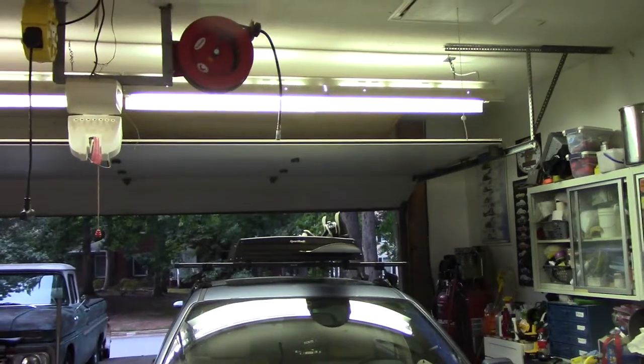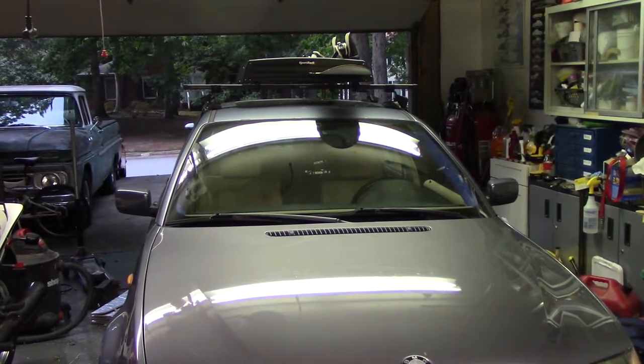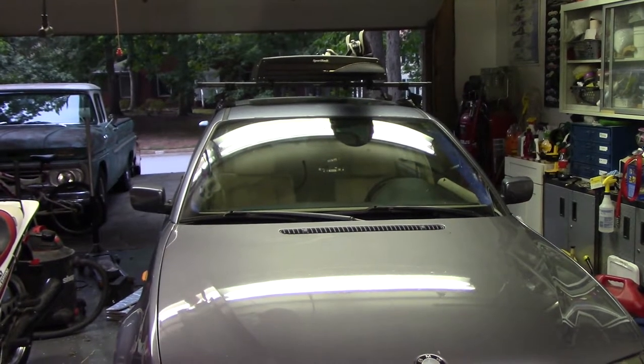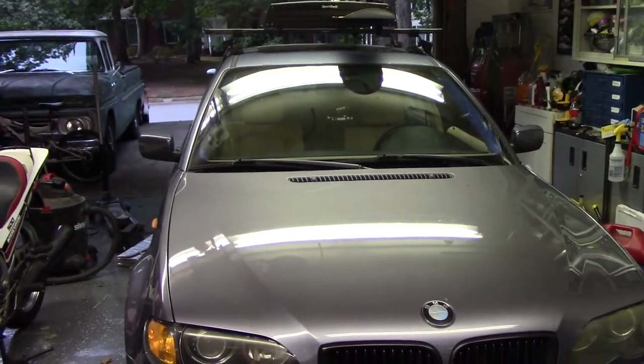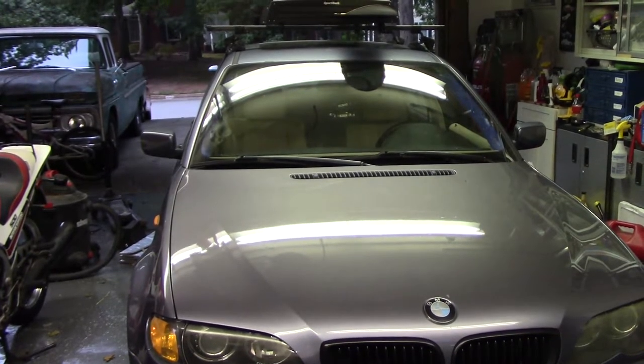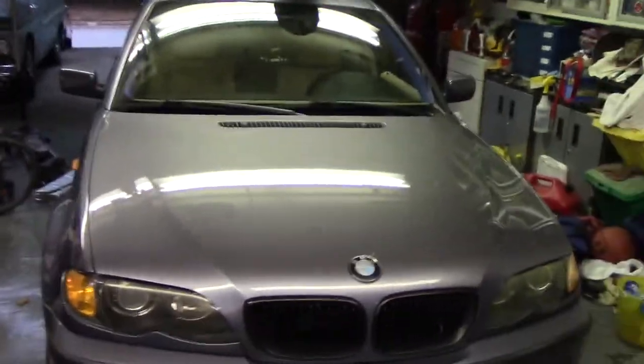Tonight we have something a little bit different. We have a 2002 BMW 325i in the garage. This is one of my son's friend's cars. I got to go help him select it. It was a used car for sale and I got chosen by his mother to be a third set of eyes. Anyway, he bought the car obviously, and so far it seems pretty decent.